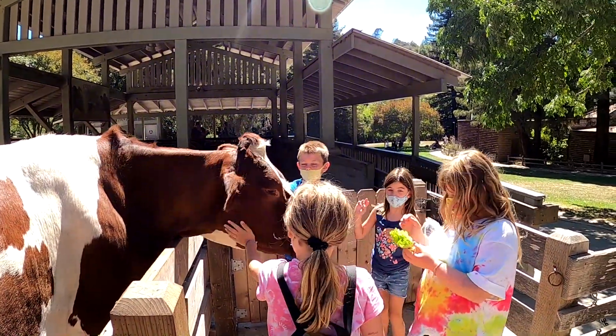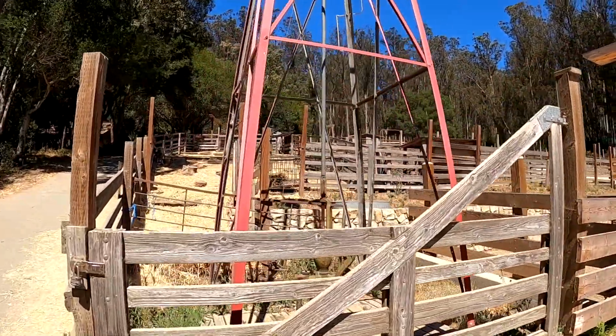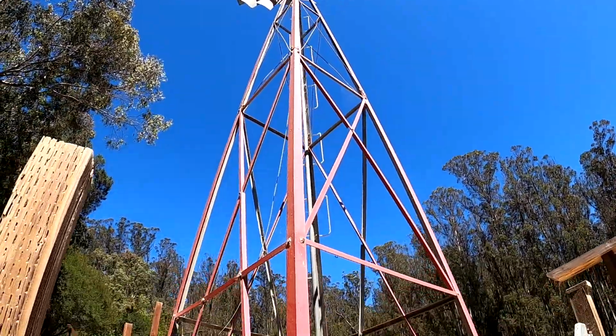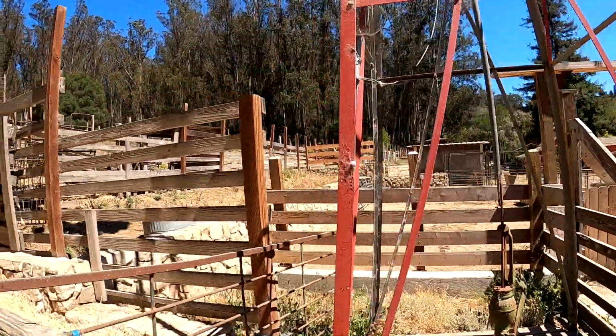Anyway, I have a water pump here. And it looks like it's actually working on a well. Actually working water well pump. See it moving up and down.